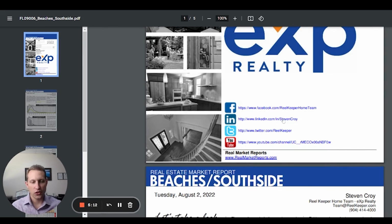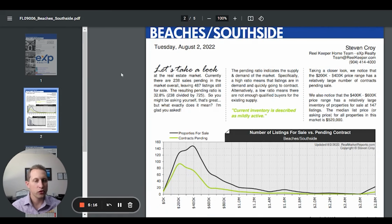So as we look into the July 2022 market update report for the Beach and Southside, the first thing we're going to look at is the fact that there were 238 sales pending in the market overall, which left 487 listings for sale. It actually resulted in a pending ratio of 32.8%. So you might be asking yourself, that's great, but what exactly does it mean? Well, I'm glad you asked.